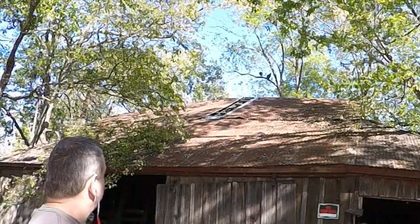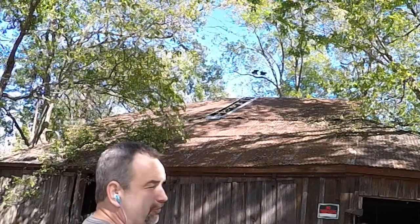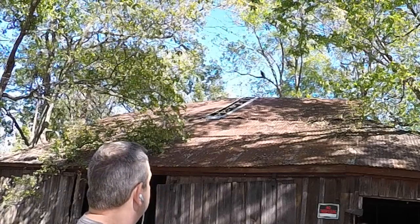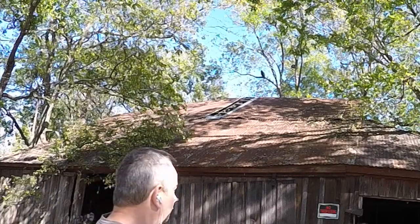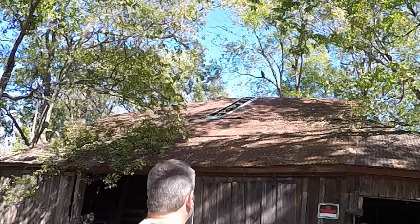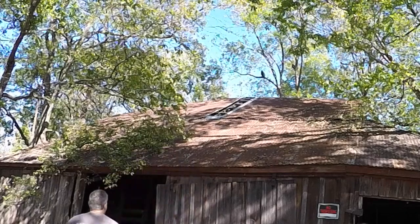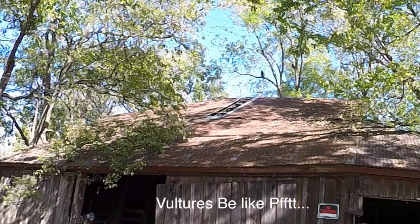Some of you may remember from the first couple of videos when I first bought the property, these vultures were living here. Maybe they flew north for the summer, and maybe they're back south for the winter here. I don't know. But when I first walked into this barn, they were hanging out up in the loft and scared the crap out of me because it was dark in there. But I'm gonna crank the generator up and see if that gets them to fly. I don't know if you can see them or not. I'll try to zoom in with the software.